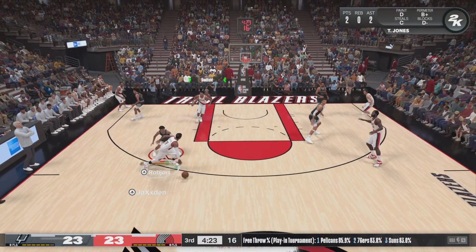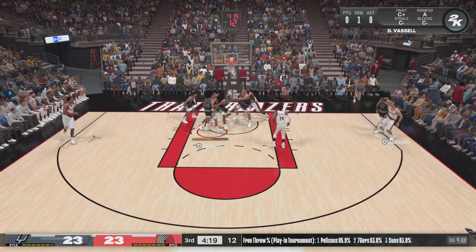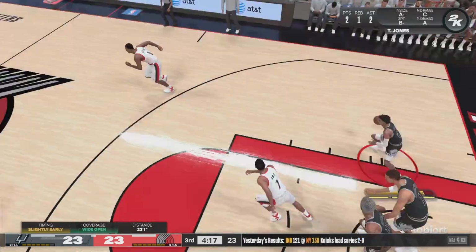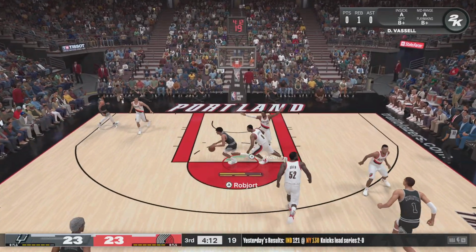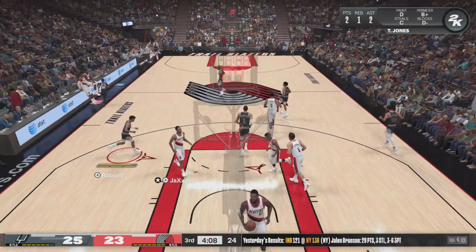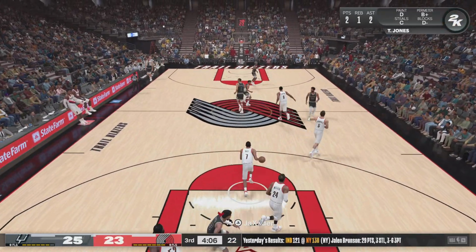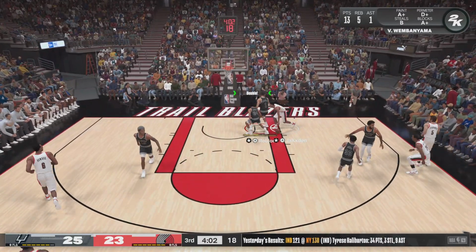Out to Miller. It's Rudy Fernandez on the wing. No good on the triple. And it's Jones with the ball for the Spurs. To the middle. Here's Wembanyama. And Wembanyama throws it down. Watch out. Wembanyama hammering that one home.